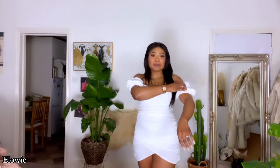The next number will be this beautiful little white dress, guys. It is stunning. Guys, there are so many pros here. I love the neckline, love the little sleeves, little puffs here, guys.